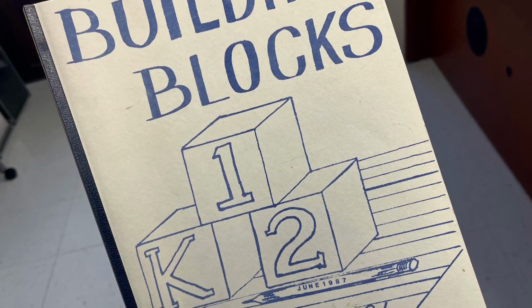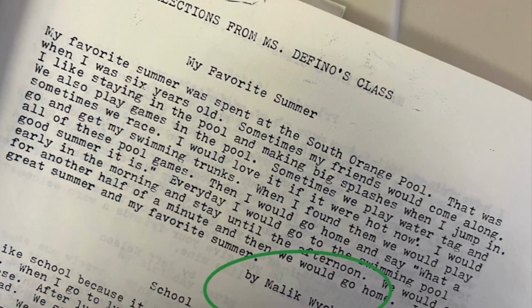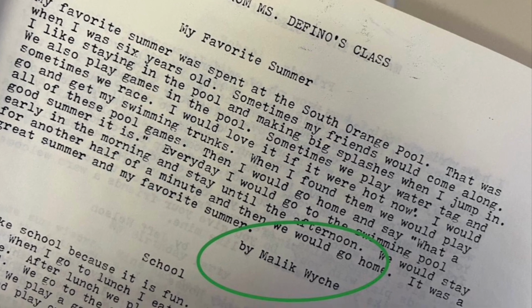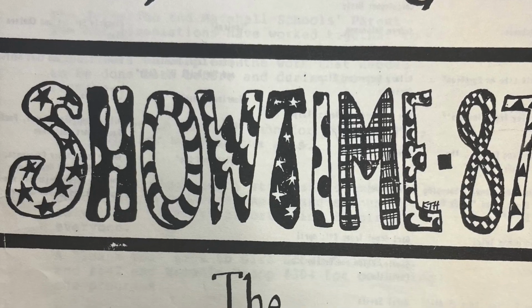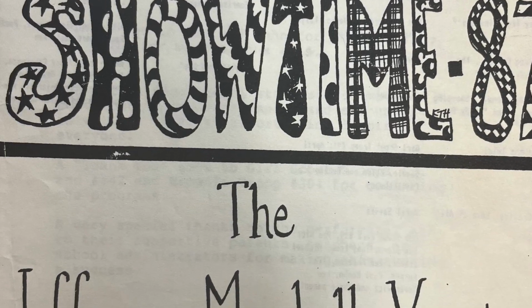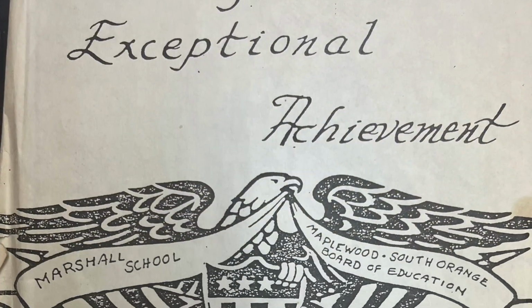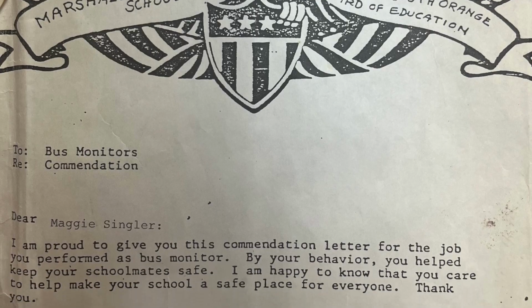We found a book filled with children's writing, and when we opened it, we saw a familiar name. This is Mrs. Weitsch's husband. This is a program from the 1987 Jefferson Marshall Variety Show. And this is an award a student received for being a great bus monitor. We were very lucky to have former Marshall students visit with us.